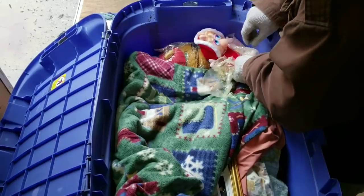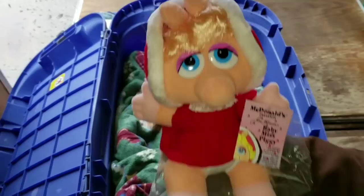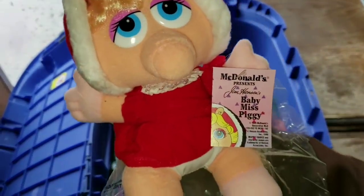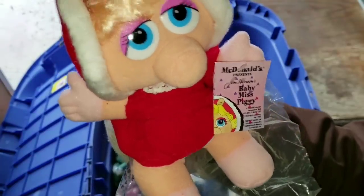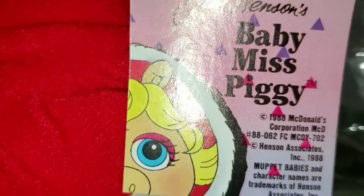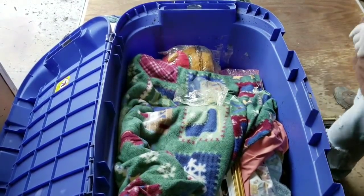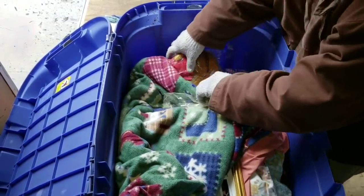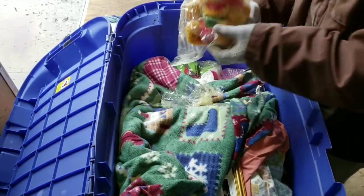Look at this, okay? Now, it got stuck, but this is an original McDonald's Presents Little Miss Piggy right there. That is from 1988. Can you guys read that? I can't read it because of the lights in my eyes. All right, so there is a Miss Piggy. Now, check this out. It gets better. It does get better. Because I saw right next to Miss, yes, the cellophane is stuck.